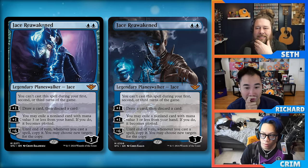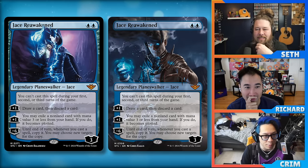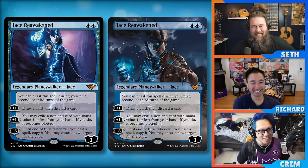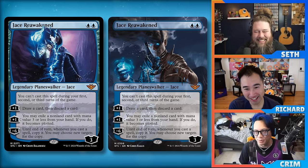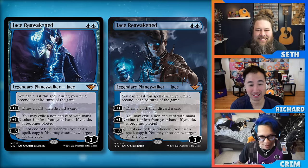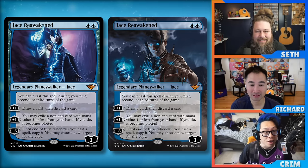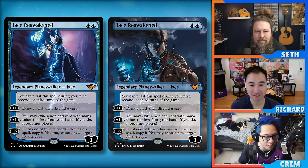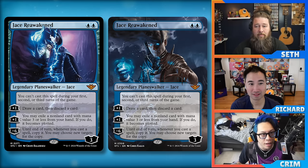Is it good enough? Well, first off, I'd like to say that I and apparently 10 other people are still Jace devoted. I am still excited. There's dozens of us to see Jace. At least 12 of us. And so that makes me really excited to see Jace back. I will say that this card looks fun. I am a little curious how it'll play out in the control decks that I've been playing, because Temporary Lockdown is one of the key cards. This gets picked off by Temporary Lockdown.